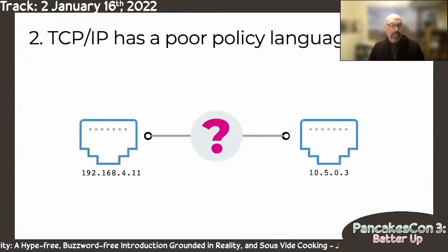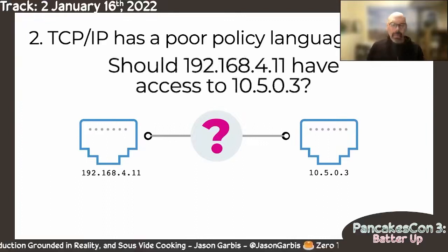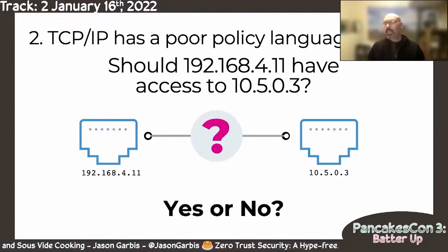The second issue is that TCP/IP has a very poor policy language. What I mean by that is it forces us to use these very crude network-centric terminology to basically ask and answer the question, should this source IP address here, this 192 address, get access to this target address and port, this 10.5 address over here? And again, we're forced to answer it as either a yes or no, an allow or a block. And that's not a very good answer either.